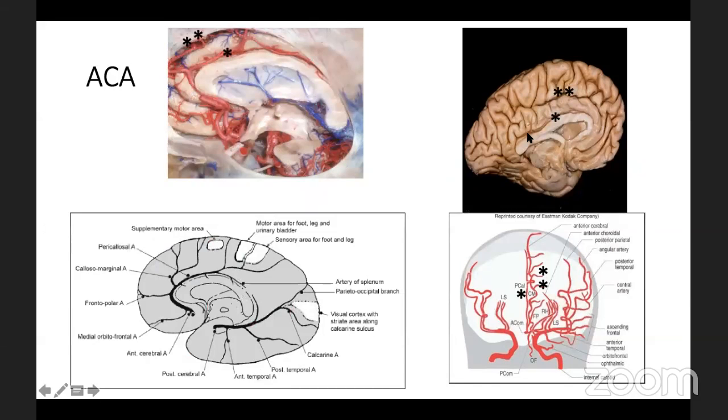Then you have a frontopolar branch to the frontal pole, and then the pericallosal will continue over the splenium, shown on the cadaveric specimen as a single asterisk, and the double asterisks are marking the callosomarginal. On the AP view, it is hard to tell which is which, but usually the pericallosal, the single asterisk, is more medial on the midline, and paramedian will be the callosomarginal.